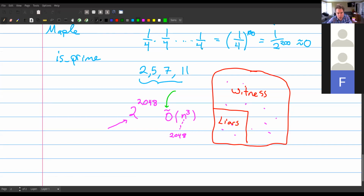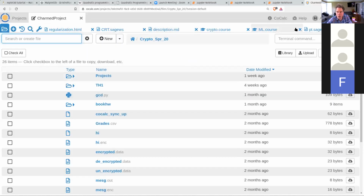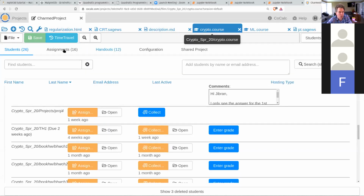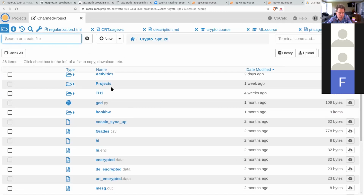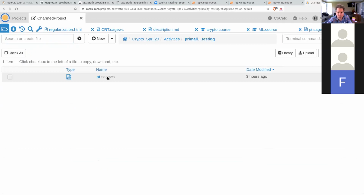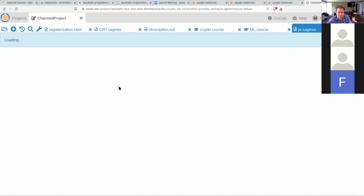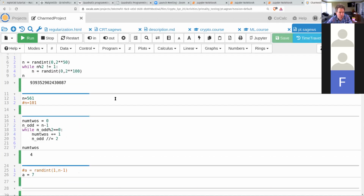So let's look at it. I coded up the Miller Rabin test on CodeCalc, and I think I passed it out to everybody. So let's go. It's in activities, primality testing, and here. So there it is at the bottom there.